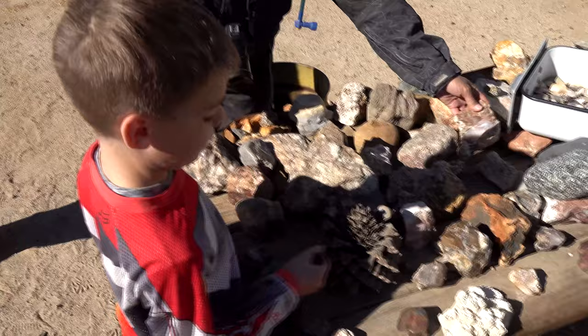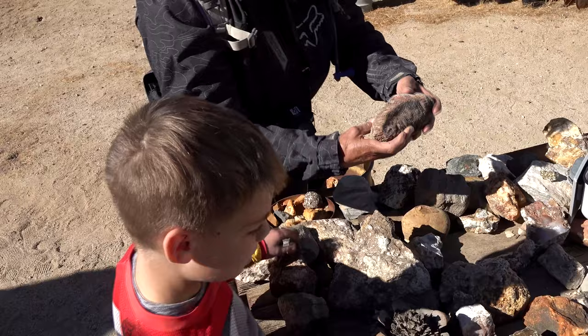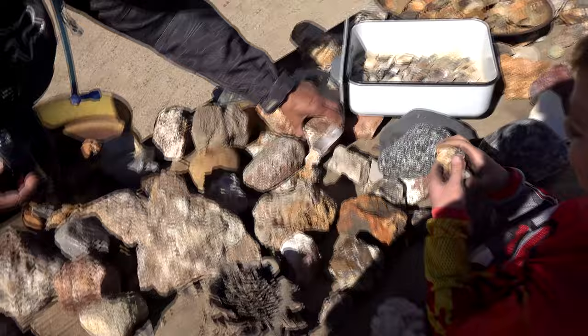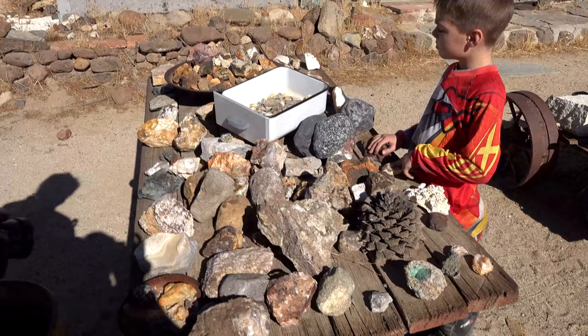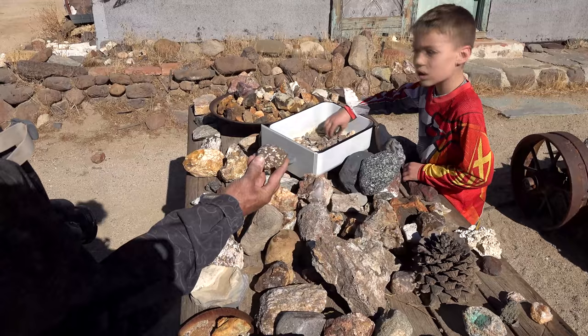Look how sparkly this one is. And the crystals in there? Silver. There's crystals in. This looks interesting. I don't know what it is. Crystally. Look at this. Yeah. And this one has some type of green. These look like arrowheads. Arrowhead rocks. They do. Look at this one.